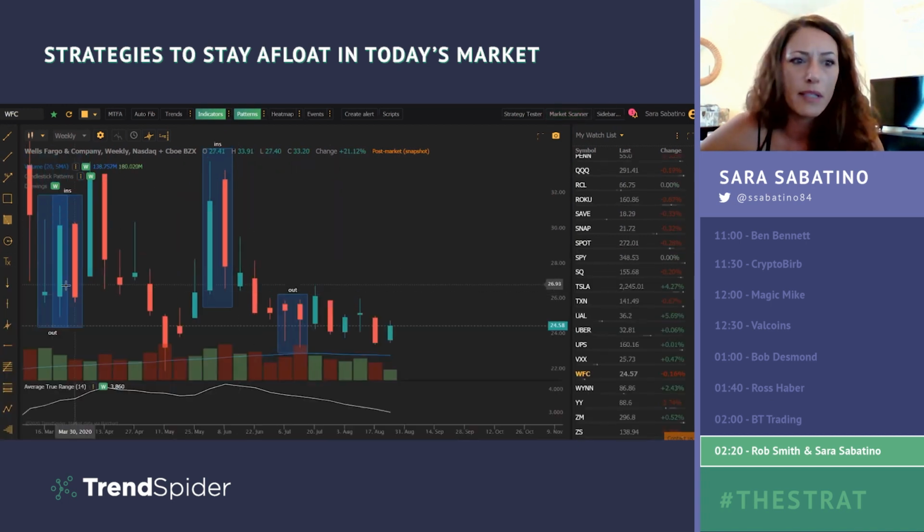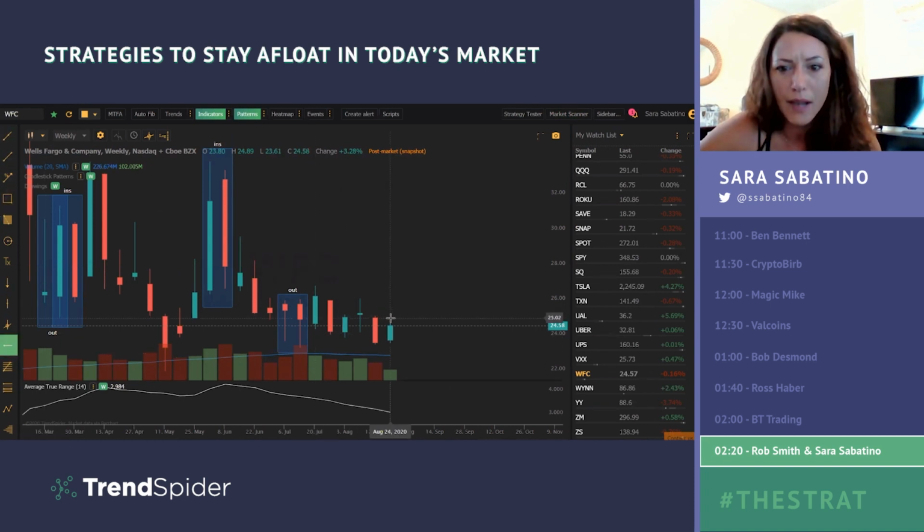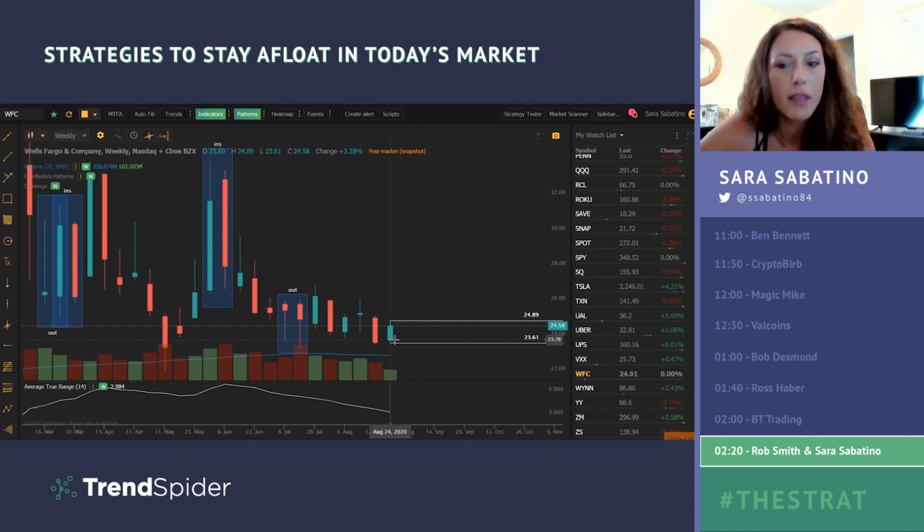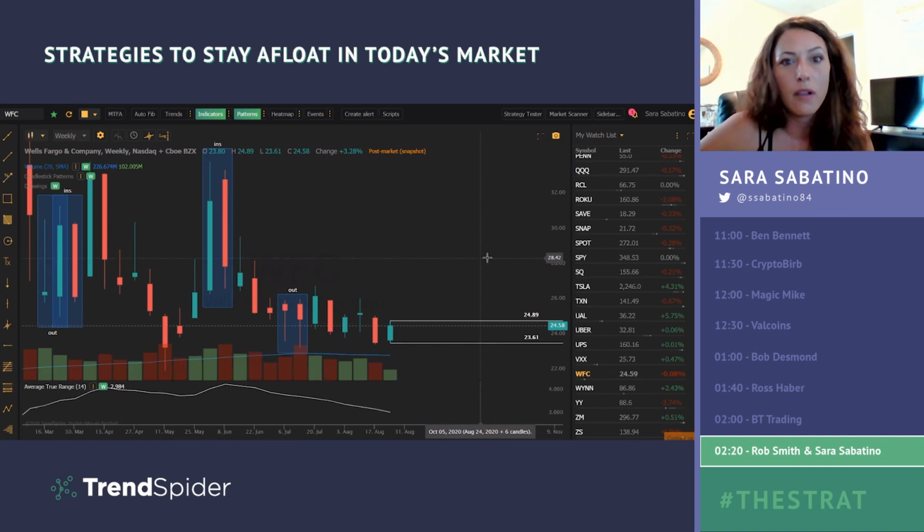Got to shrink that back down. And here's all the tools, which are really cool. So what I do is I just mark the levels. So these are my levels of interest. Basically, if Wells Fargo breaks above 24.89, I want to be long. If it breaks below 23.61, I want to be short.